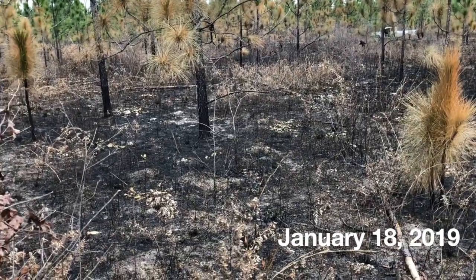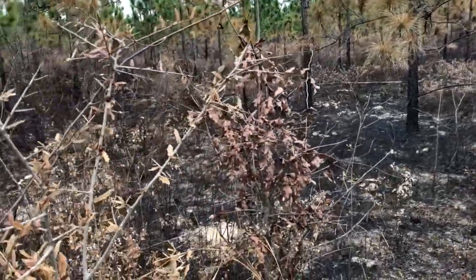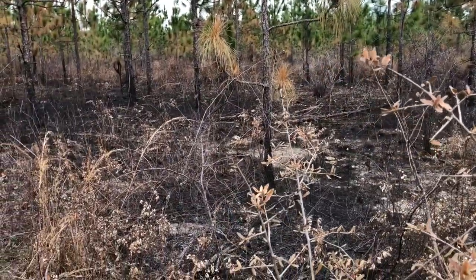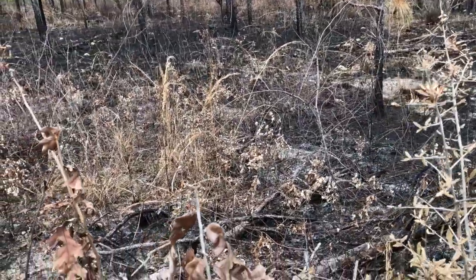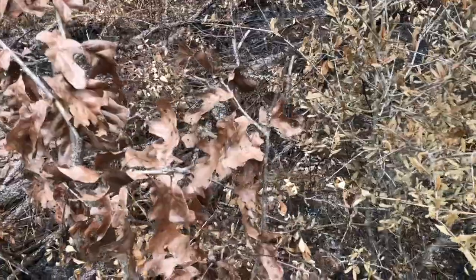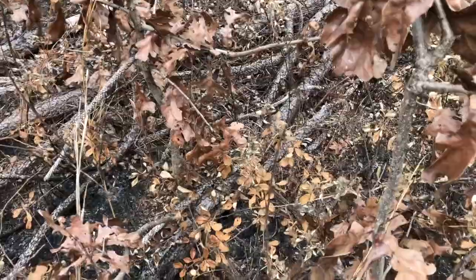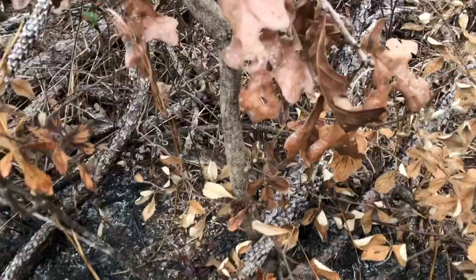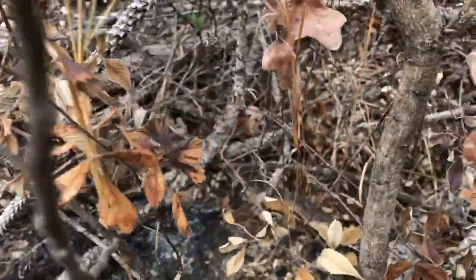Okay, so last time I tracked this pine snake in this burned area, it was underground. I had a video of that last week. Today, I'm in the same general area it was at underground, but it's stretched out here. Let's see if you guys can spot it. It's stretched out on the ground under some remaining debris, branches that had been burned up that are dying here.